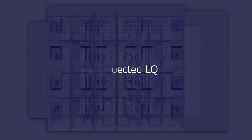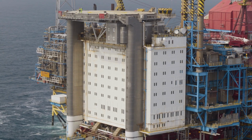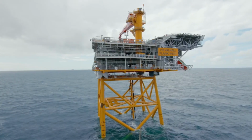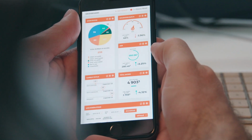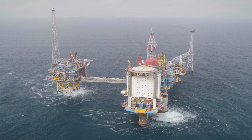Connected LQ is a highly scalable concept, allowing clients to expand the most basic monitoring into a more comprehensive coverage at a later stage, all the way from manned platforms to remote-controlled, unmanned platforms. The concept is also planned as a standalone system, without any integration with SAS or other critical systems on board. See the benefits for your operations.